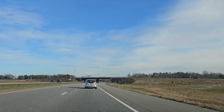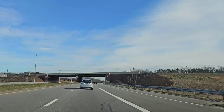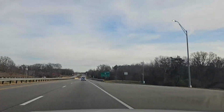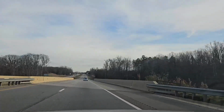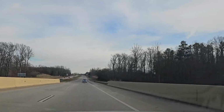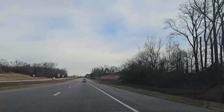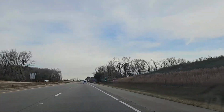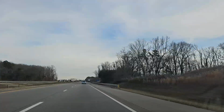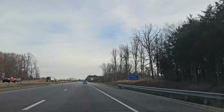Anyway, enough of my rambling. I'll record when there's something more interesting going on. Alright, getting near the exit we need to take, and that'll get us off the toll road. We won't have to pay as much, because I've never been on one of these before, so I don't know what the protocol exactly is. Here we go.